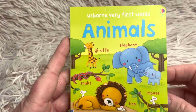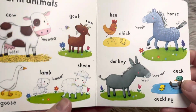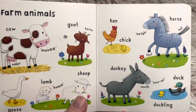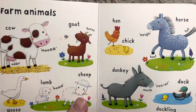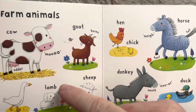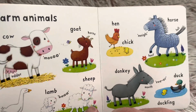Today we're going to learn about animals. Let's see how many of these animals you can identify. These are farm animals. Cow. A cow says moo, and there are the udders for the cow where the milk comes out.